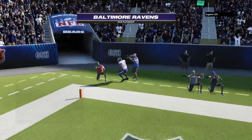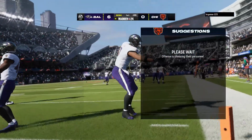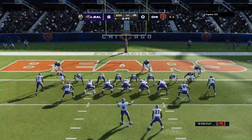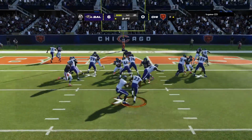That is caught. It's Bateman for a Raven touchdown. Rashad Bateman, a 16-yard touchdown. And the Ravens take the early turnover and convert it into an opening touchdown. John Harbaugh thought about it, and now his guys are going to go for the two-point conversion.